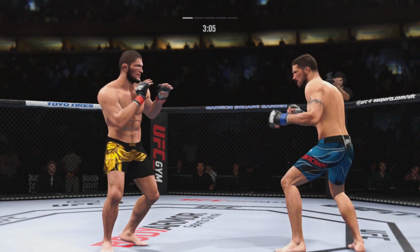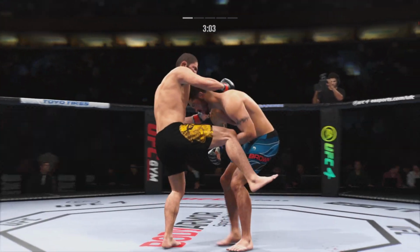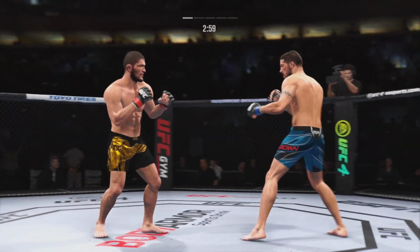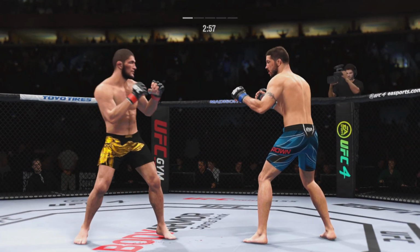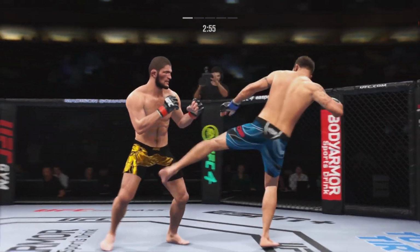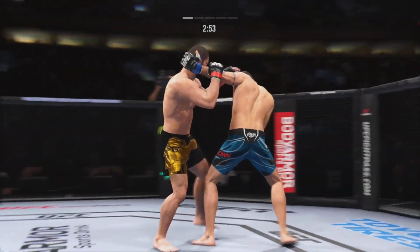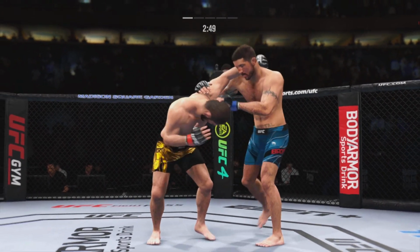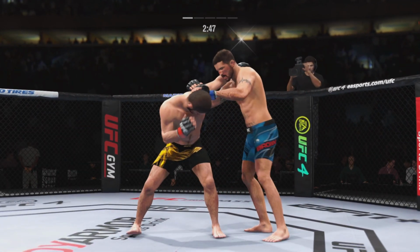Just over 3 minutes to go in our first round. Well, they've made all the right reads here tonight, and there's another one. Beautiful read on the leg strike as he catches it and then returns fire with a punch of his own. So they have got the timing down here at this point of the fight. So just over 20 total strikes have now landed for Khabib Nurmagomedov.